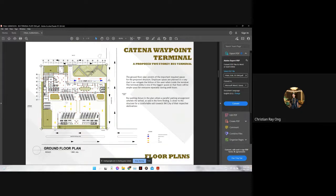Next is the floor plans. In terms of zoning, as much as possible, I placed my employee areas close to each other. It's located here. And this is to prevent disruption of circulation between passengers and employees. And I also have a huge lobby to accommodate a lot of people, especially on peak days, where a lot of people would really utilize the terminal. Then a lobby lounge is also present for people who want to stay and wait.